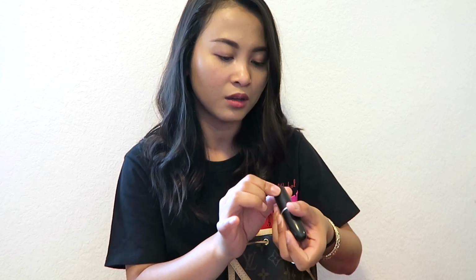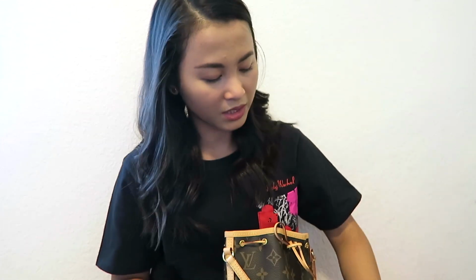And then I got another one which is by MAC. This is the color Mocha. It's a little bit darker than I usually wear, and I haven't really worn it as much. I thought I would wear it a lot when I repurchased it, but now I don't really use it. I just have it with me, but I don't really grab it, which I should. I should have just taken it out of my pouch.